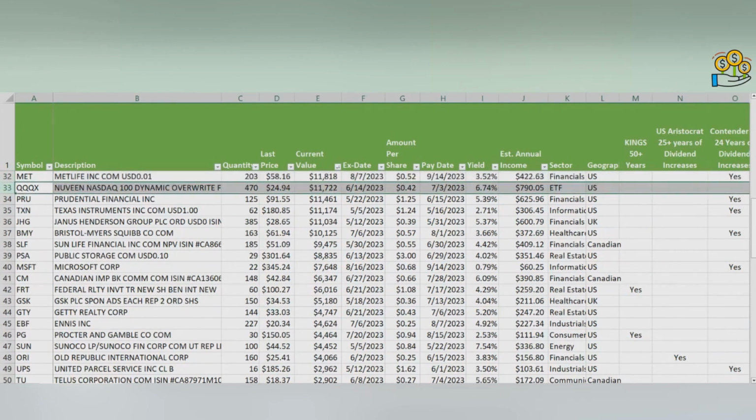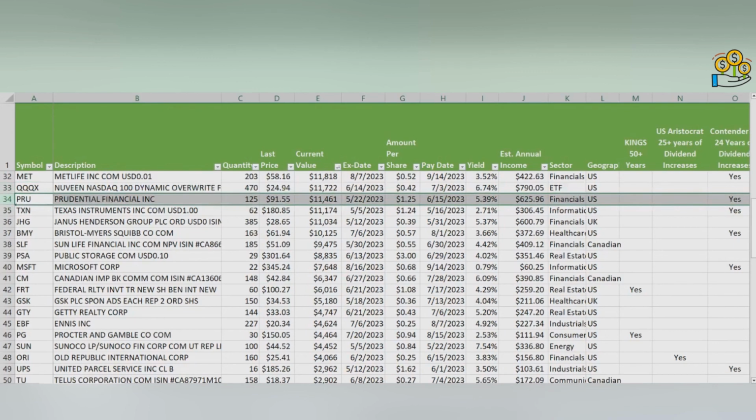And then I have QQQX, which is another dynamic ETF, 470 shares here, kicking off just under $800. Now, Prudential is a company I feel like has been unfairly dragged down by the other financial panic. So I've been adding some shares to Prudential a little bit here and there recently. I've got 125 shares now, and it kicks off $625.